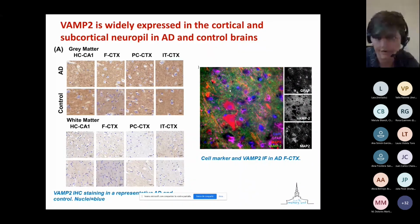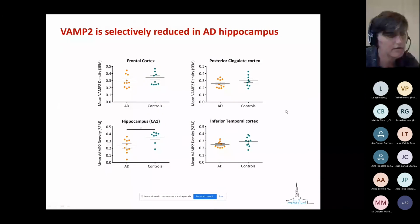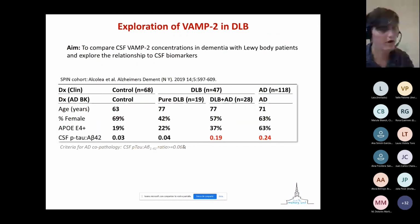We then quantified its expression in the gray matter of the 4 brain regions in the ADs and controls. And we found a trend towards a decrease in AD compared to controls in all regions, but a specific decrease in the hippocampus. So this was very promising. As I said, the CSF levels of this protein correlate with episodic memory. Episodic memory is believed to be a sign of damage of the hippocampus. So the fact that we saw a specific reduction in the hippocampus of AD patients of VAMP2 was indeed very promising. So we wanted to continue more with this protein, and we wanted to look in dementia with Lewy bodies.